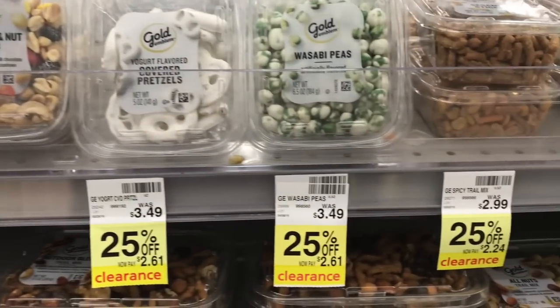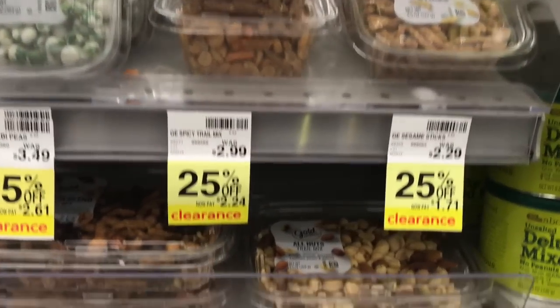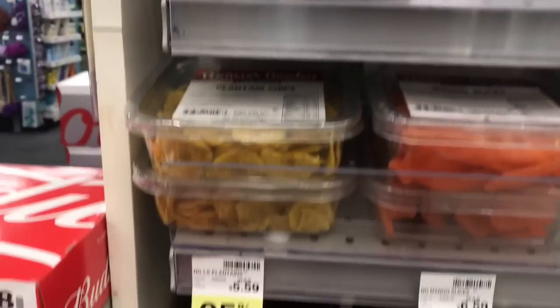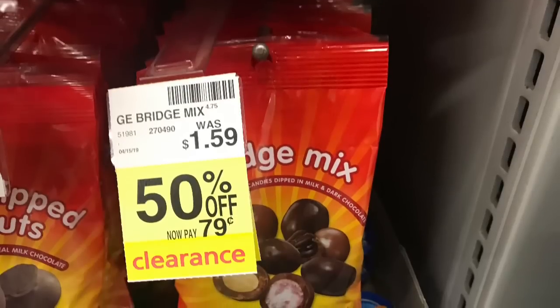Coupon center, I noticed they were actually 50% off, even though on the shelves it says 25% off. So guys, remember to scan to see the actual clearance prices.